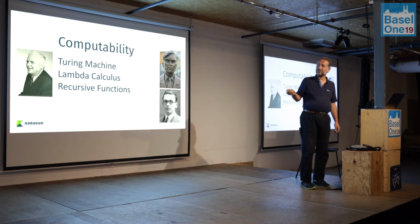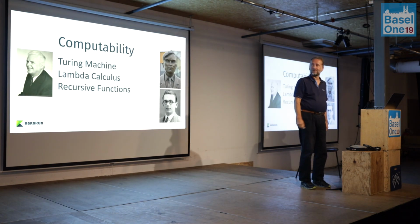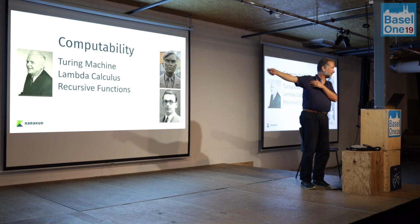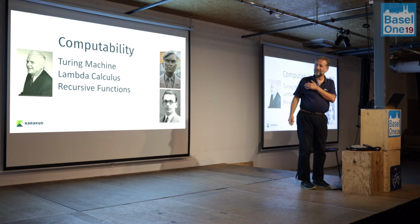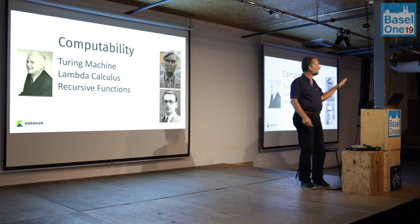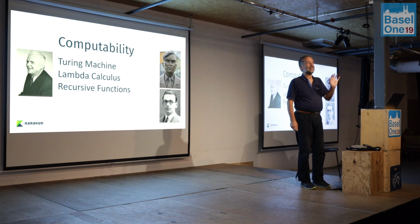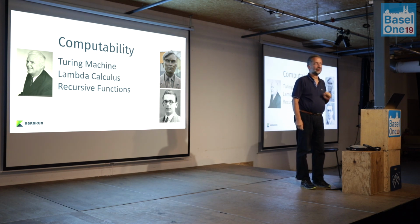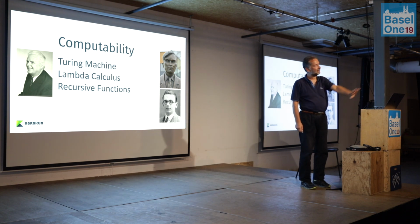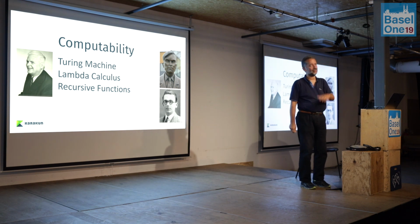And then came a second one, Alonzo Church, this guy over here, and he was actually the professor of Alan Turing. Alan Turing was his PhD student. And he invented the Lambda Calculus, which turns out to have the exact same computability characteristics as the Turing machine. Whatever you can compute in the Turing machine, you can compute in the Lambda Calculus, and vice versa. And what you cannot compute, you cannot compute the other way.